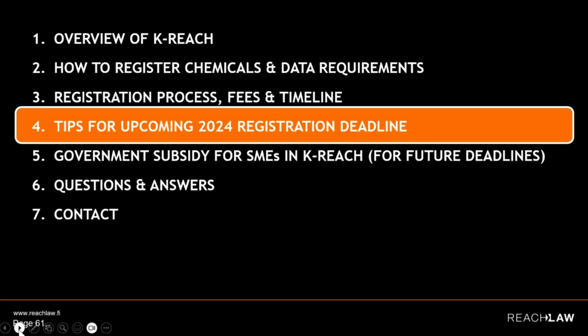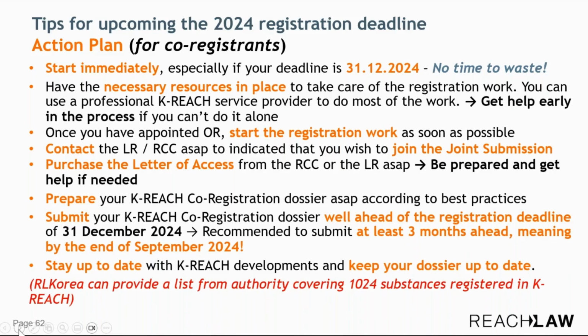I propose registration within the 2024 deadline. I'm stressing that time is running out. Designate a contact person and contact the RCC through your OR in Korea to indicate your intention to participate in joint submission. Your OR may have already received an email from the RCC requesting confirmation of your intention to register. As a reminder, we recommend that you submit your registration documents by the end of September to ensure that your registration is completed for this year.